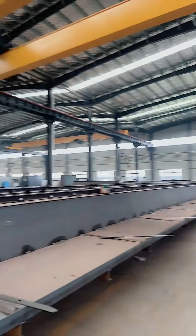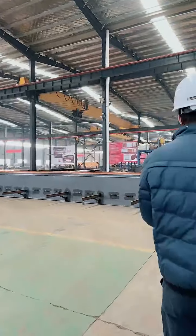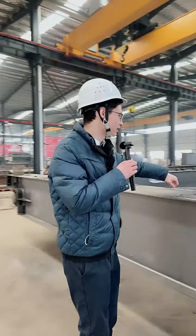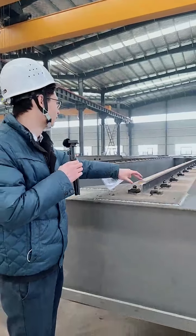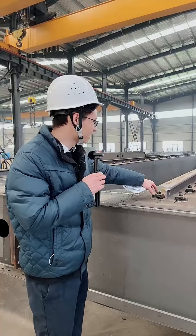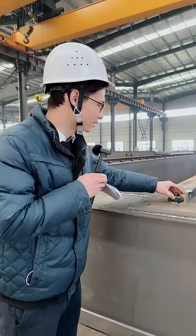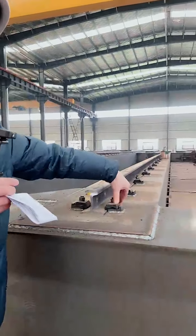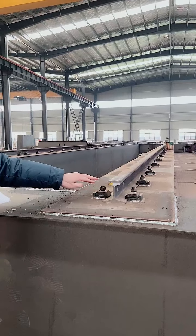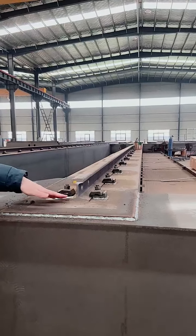And this is the crane assembly area. This is the traditional design crane, and this is the view of the trolley. You can see the details. I want to show you one place, the press plate. For the press plate, many companies just take a steel plate and weld it like this.